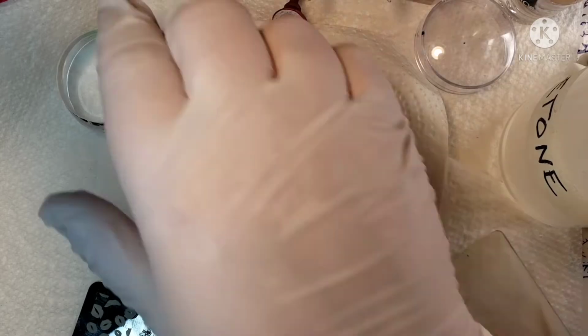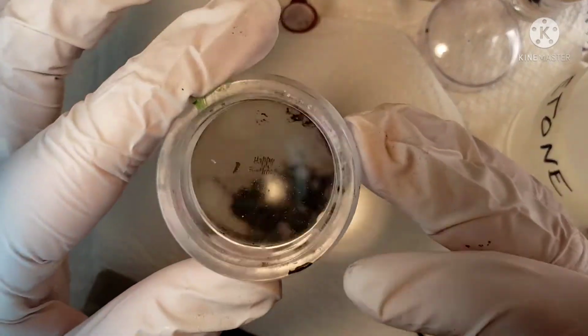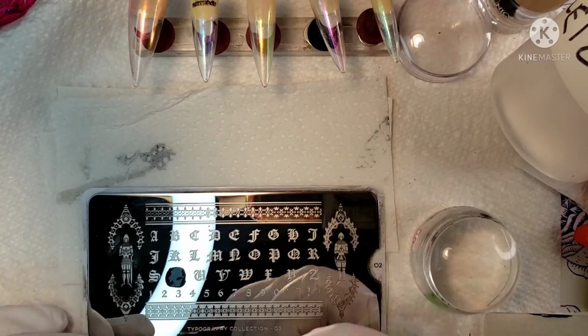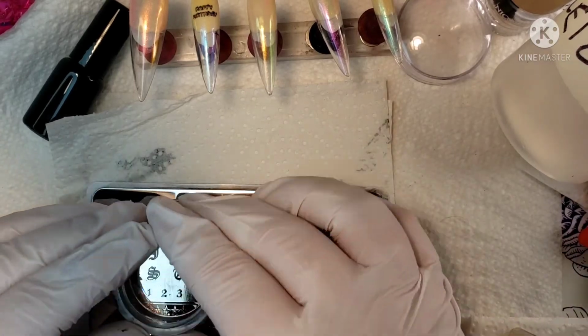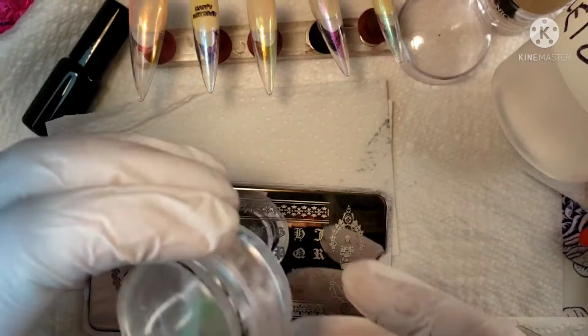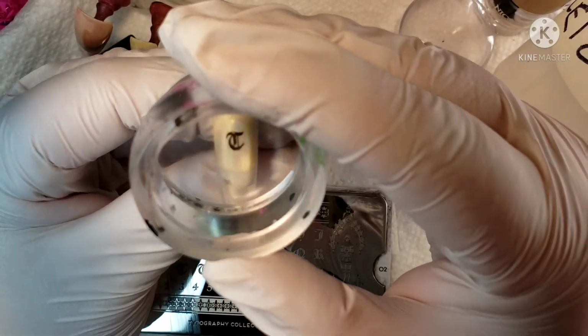I take my swiper at a 45-degree angle, the card that you're seeing, and I lightly put it over the surface. Now, you don't want to put pressure on it. You want it to just rub the excess away, because if you put pressure, it's going to take some of the polish off the image, and it's not going to be a good one. But with this plate, I didn't have a problem.